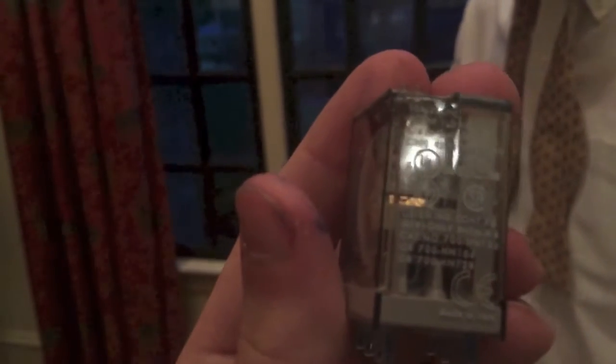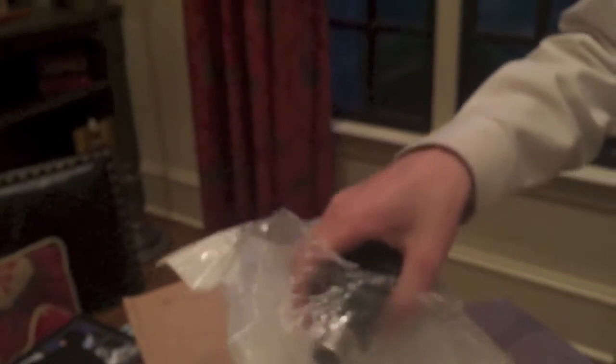1/3 horsepower at 120 volts, 3/4 at 240 volts. So maybe it's a motor. I think they can... probably read, and we have quite an interesting thing going on here. This package is already open, so let's just go ahead and tear that a little bit bigger.